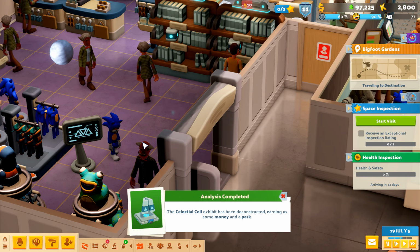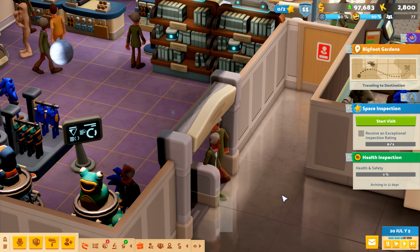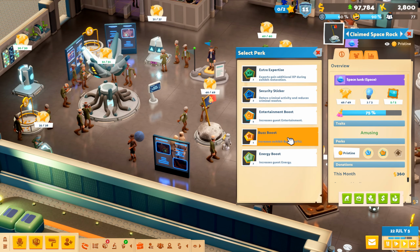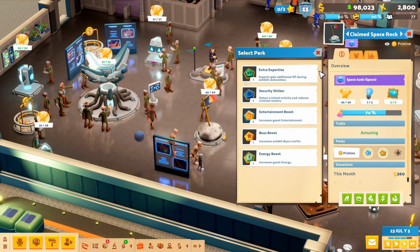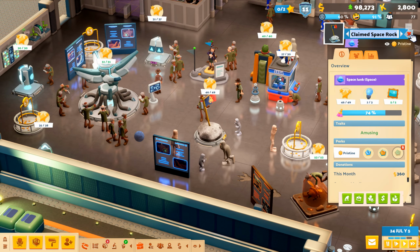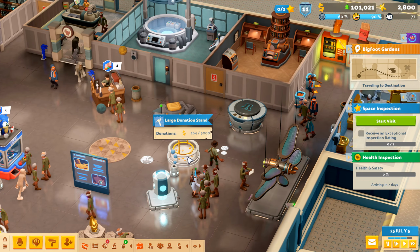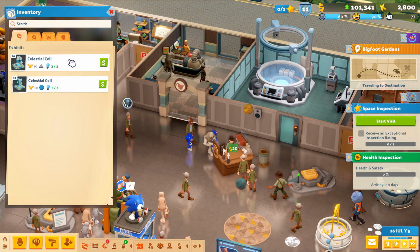Oh, look at the little kids. Oh, the little Yeti kids are wearing the little Sonic outfit. That's adorable. All right, and we are breaking out some wonderful perks to put on. Let's put an extra experience perk on our pristine claimed space rock, which I can rename. We might have to start renaming some of the pristine exhibits that we want to keep forever. That could be really useful, to say the very least.